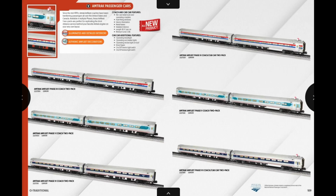Also in the catalog is a return of the Lionel Amfleet coaches. You have a Phase 3 scheme, a Phase 5, and a Phase 6 scheme, and you have two different sets that are offered. One is just a 2-pack with two coaches, and then the other is a 2-pack, but it has a coach and a cab car.